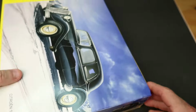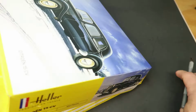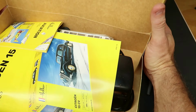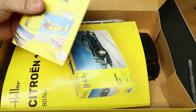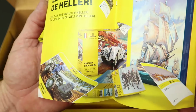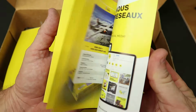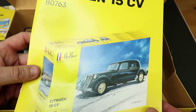Uh-oh, I got some tape going on right here. There we go. Okay. And I think this is a fairly new model kit. There's Heller Aviation. I think Heller is a cool model company. They build odd... Well, I like it because it's the odd, peculiar. This is all airplane stuff. But I just think this is cool stuff.